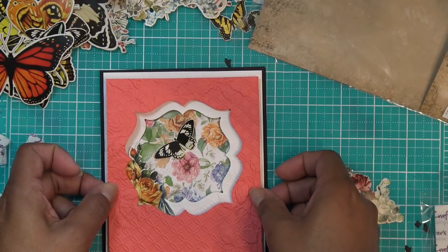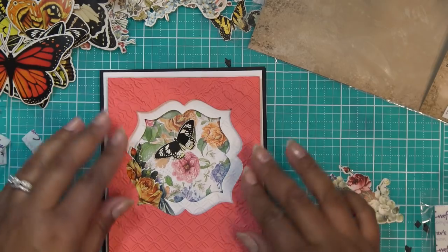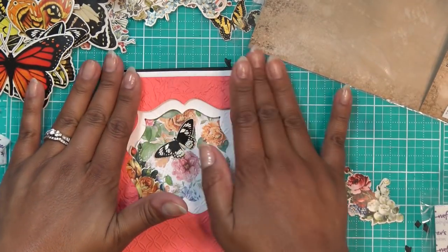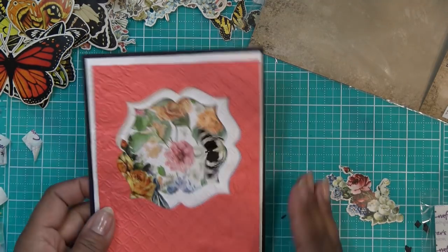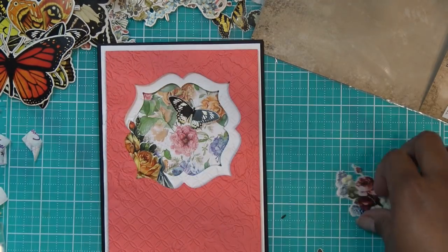Let's bring this up here. And I'm trying to eyeball this, but who knows before I really press it down. Okay, I'm gonna give it some presses. Oh my gosh, you guys. So, like I said, this paper is very thin, so it's kind of just doing its own thing. But let's get these back down.